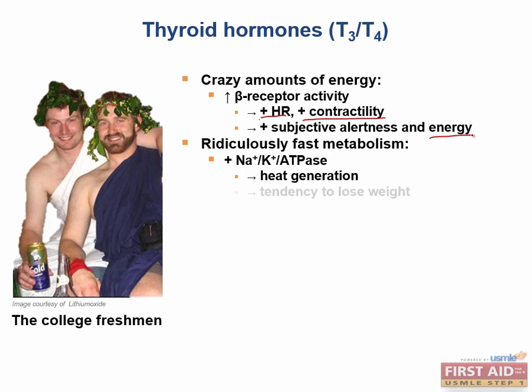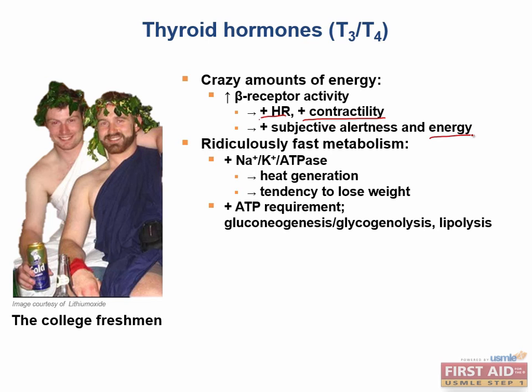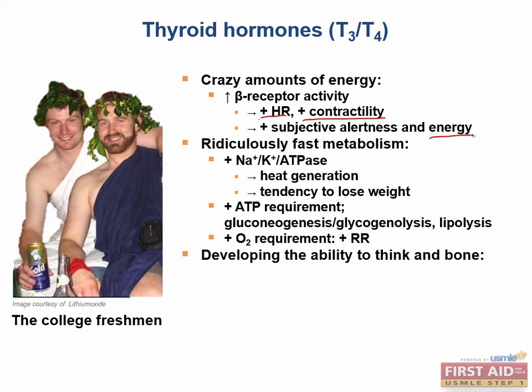The fuel comes not only in the form of mobilized lipids and glucose, but also from increased O2 to support the aerobic metabolism. Finally, college is a time of learning and development, and college freshmen are primarily concerned with developing their ability to think and their ability to bone. Before you get mad at me, by the way, I meant their bones. Their orthobones, not their urology bones.